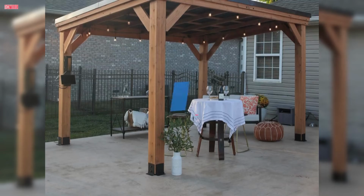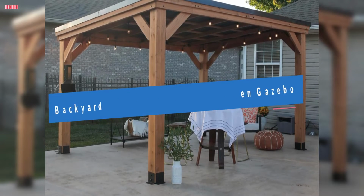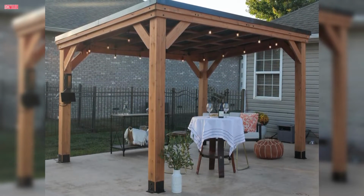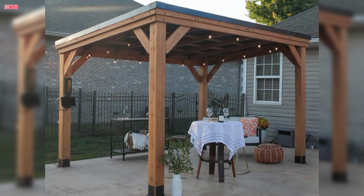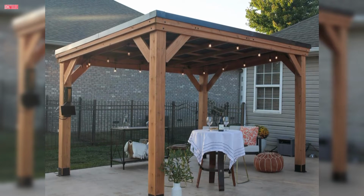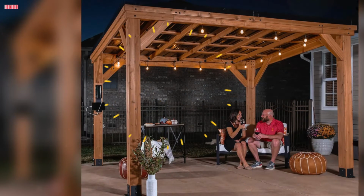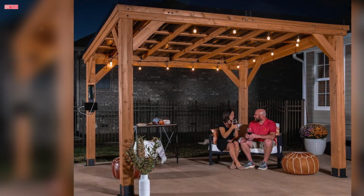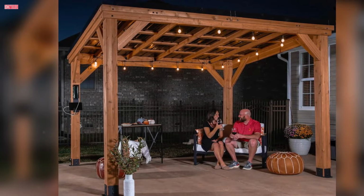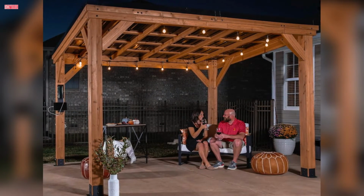Number 3. The Backyard Discovery Arcadia Wooden Gazebo Pavilion is a stunning addition to any outdoor space, offering both style and functionality. Crafted from 100% cedar wood, this gazebo is naturally resistant to decay and rot, ensuring long-lasting durability even in outdoor conditions. Its Protect-tested and proven design can withstand a roof load of up to 3,510 pounds, making it capable of handling heavy snow loads of up to 18 inches.